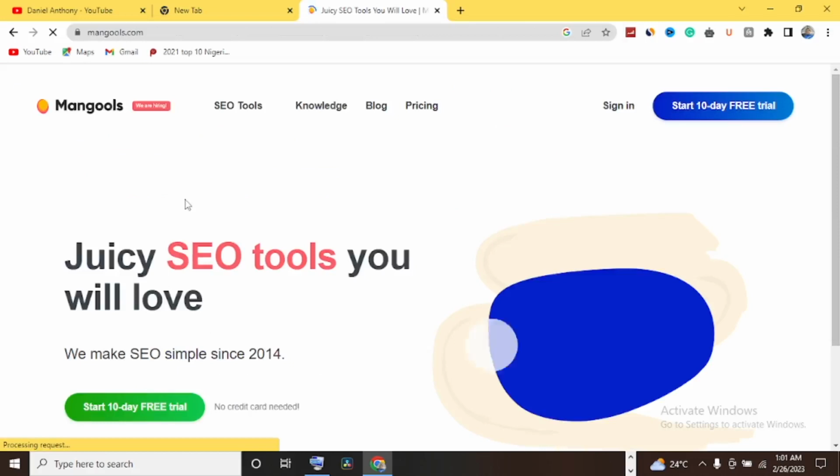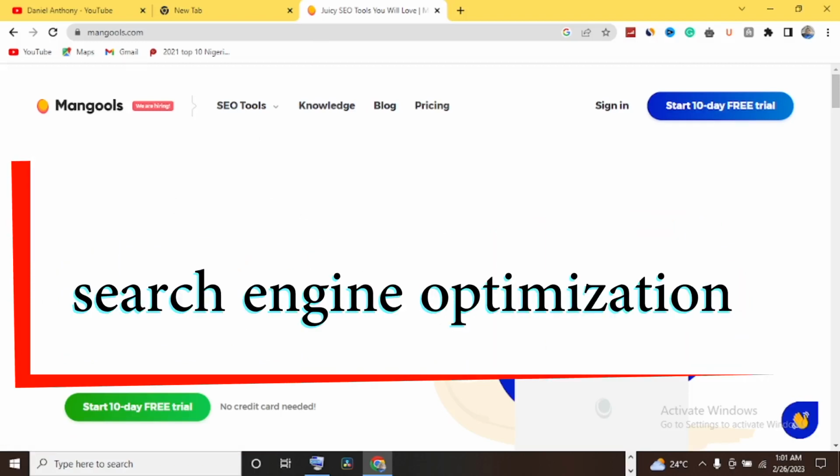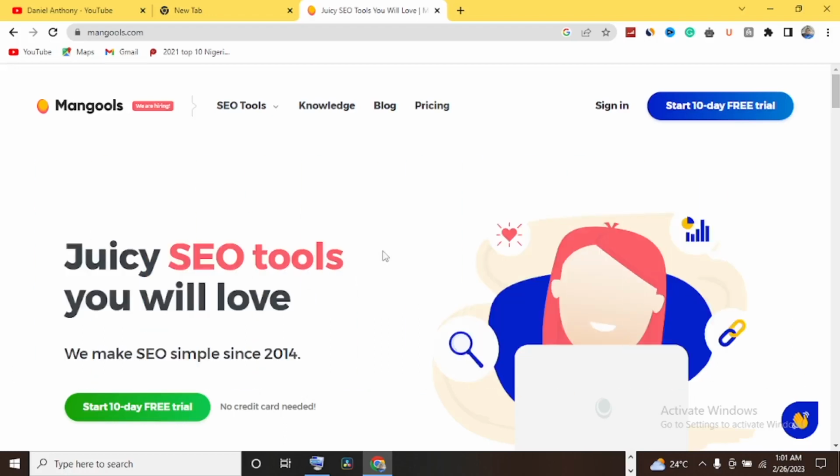As soon as you click on it, it's going to bring you to the Mangools official website. As you can see, Mangools is an SEO tool. If you don't know what SEO means, SEO basically means search engine optimization. When it comes to the internet space, especially for content creation, what controls it is SEO. SEO is what helps your content rank, especially if you're a content creator. Maybe you share content on your blog or website, or maybe on your YouTube channel. SEO is what helps your content rank.